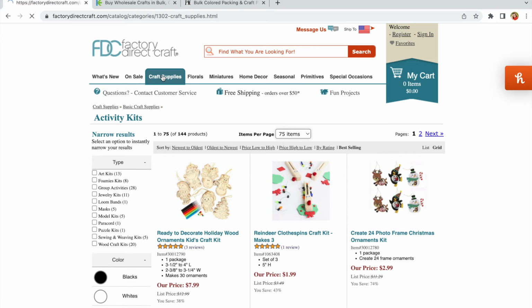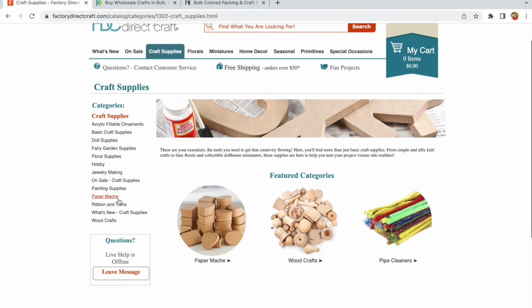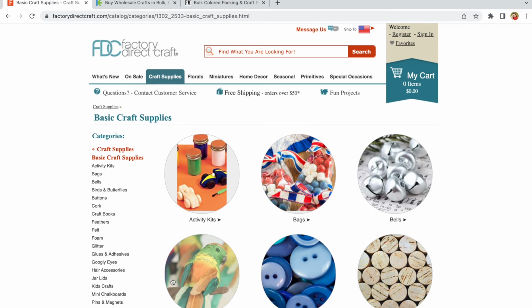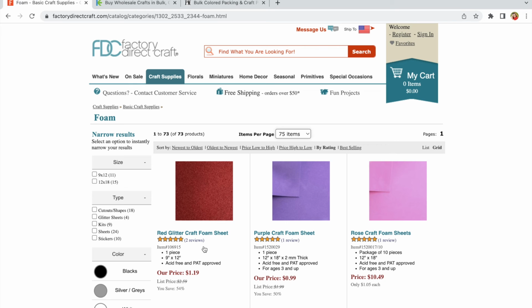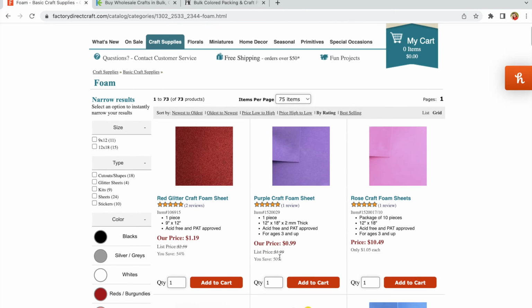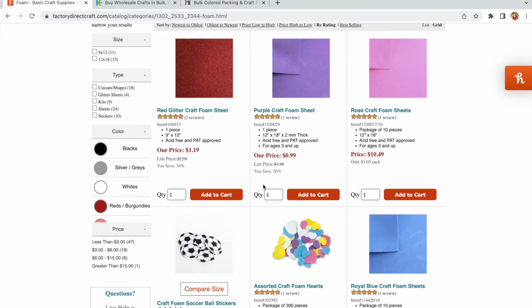Let's see what else we can find under craft supplies. We're going to take a look at, it's hard to decide because there's just so many good supplies on here. We'll just go to the basic craft supplies. Let's see, and let's go under foam, because I looked at foam before, and foam craft sheets are almost just the best thing in the world, in my opinion. I love to work with foam craft sheets, and if you can get them at $1.99 versus 99 cents, it makes all the difference in the end, especially if you're just going to stock up for the year. It totally makes a difference.